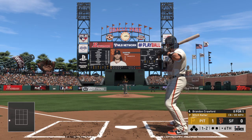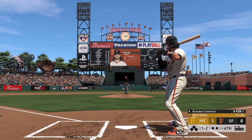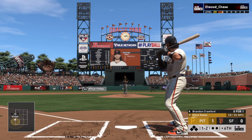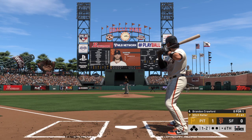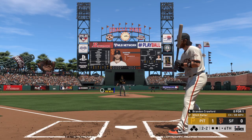0-2 pitch is a curveball that misses, 1-2. He didn't look overly fooled right there, because a lot of pitchers will go to the breaking stuff 0-2, but he certainly looked ready for a breaker on that pitch. Late on that one, as it's foul off to the left side. Two balls and two strikes to Crawford.